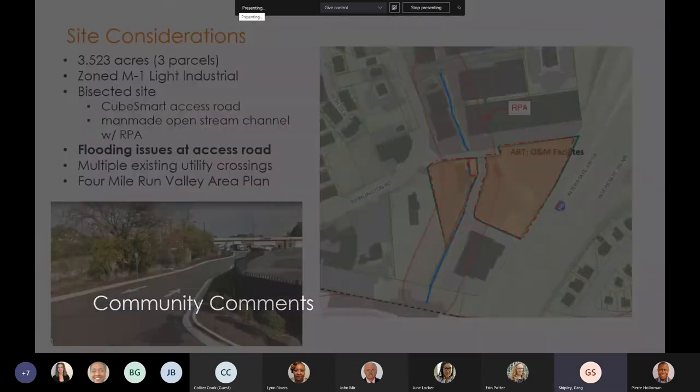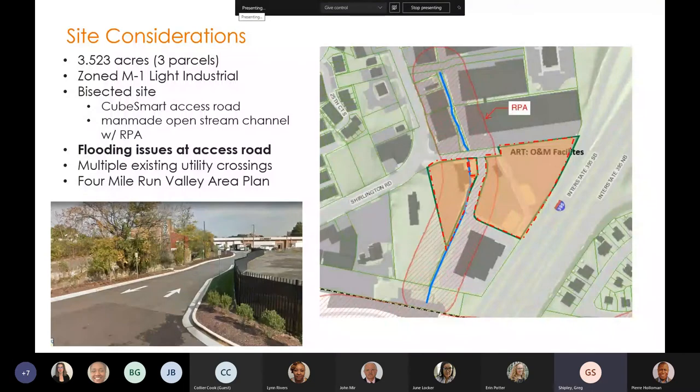So some of the questions that we heard last time included several site discussion comments. So Pete, if you wouldn't mind walking through some of those. Sure, no problem. So the site's zoned light industrial. It has a perennial stream bisecting both parcels, which has an RPA and known 100-year water surface elevation flooding issues, and some existing utilities that have to be coordinated with the site, as well as the Four Mile Run Valley area plan, stormwater management or stream impact mitigation criteria.